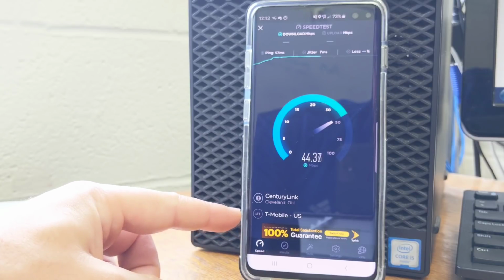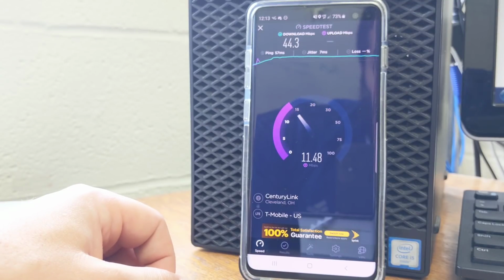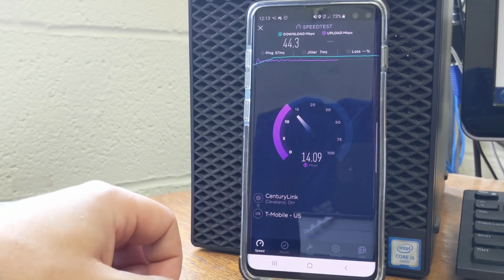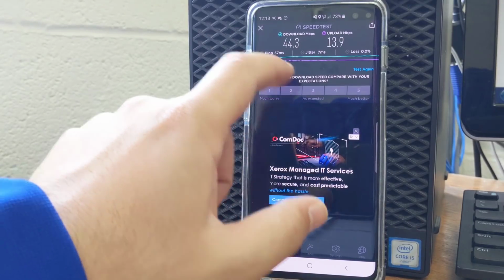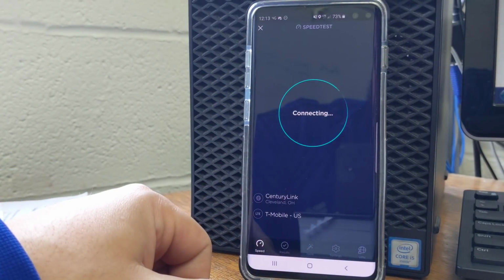Alright, so you can see that down here it says T-Mobile USA LTE. Hopefully it's not too blurry there. You guys can see the ping was at 57 milliseconds, 44 megabits per second on the download. Usually I see 4G plus or LTE plus or something like that. Alright, so not bad. 44 on the download, about 14 on the up. Let's go ahead and run another test here. Test again.